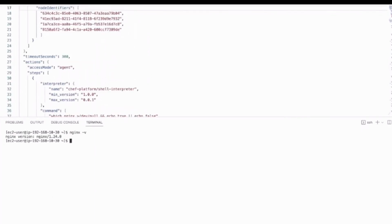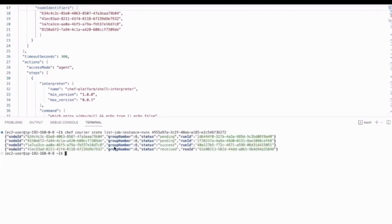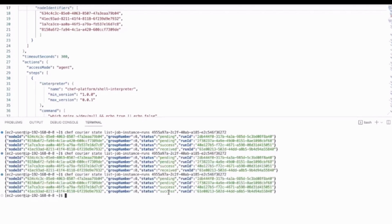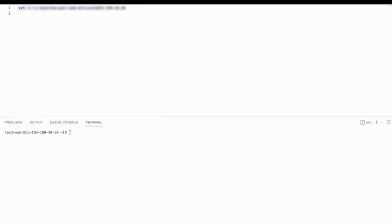First, making a connection to one of the 4 nodes, we can confirm that version 1.24 is installed. Running the job, and looking at the details of the running job, we begin to see the nodes going through the process of getting updated. Once all nodes have successfully run the job, we can confirm that the version has been updated to Nginx 1.22.1.